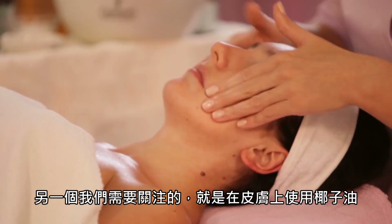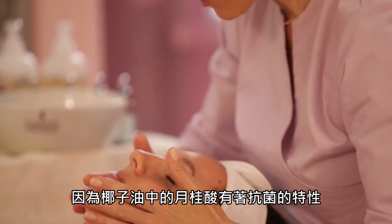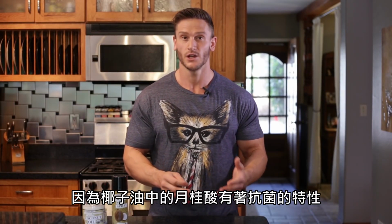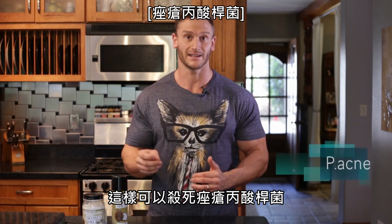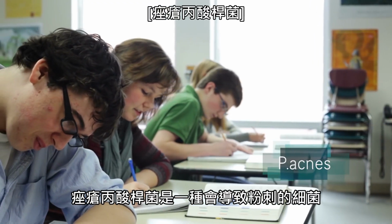Okay, now the other one we want to look at is using coconut oil on your skin. Coconut oil again has those heavy antimicrobial properties coming from that lauric acid. When you put it on your skin, it's been shown in studies that it actually can kill off something called P. acnes. Now that P. acnes is one of the bacterial strains that causes cystic acne.